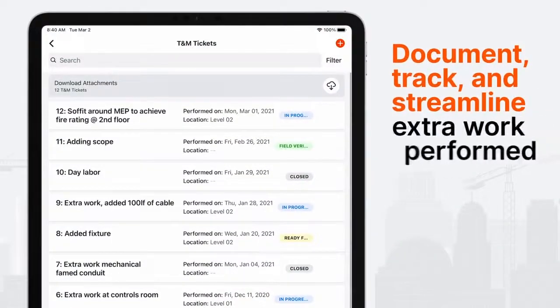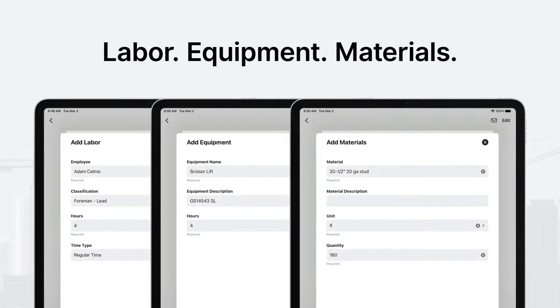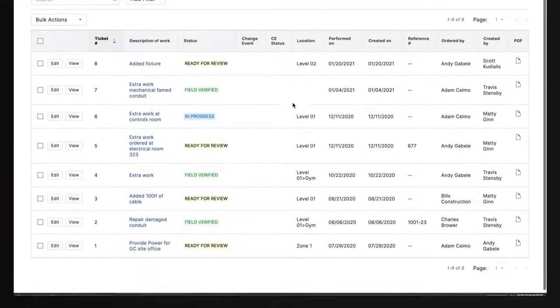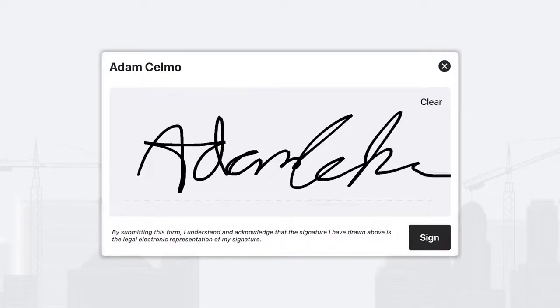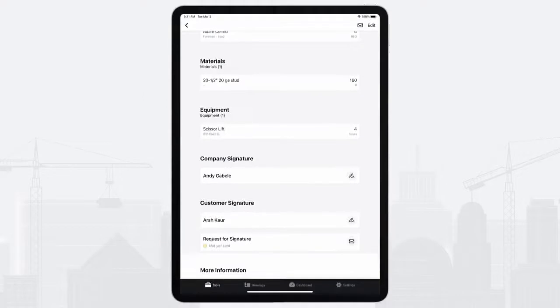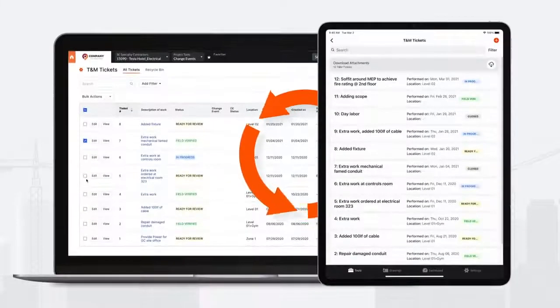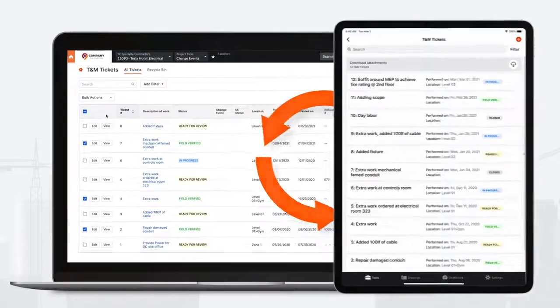Fast track the documentation, verification, and change management of tickets for extra work. Procore's simple and intuitive mobile application captures labor, equipment, and material used in the field and automatically notifies your office team so that they can efficiently generate a change order. Obtaining signatures for extra work is easy. Get verification directly off your mobile device, or send a quick request for a remote signature with the click of a button. Automatic notifications for folks back in the office means no more time wasted chasing down paper tickets or following up with endless emails.